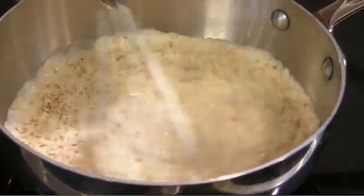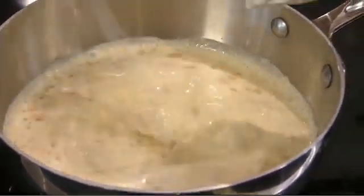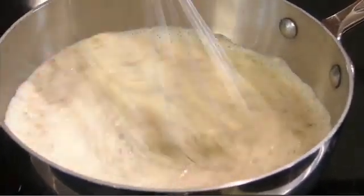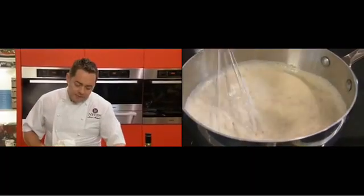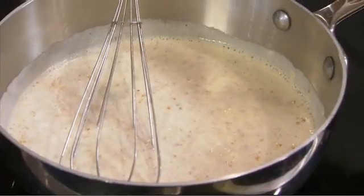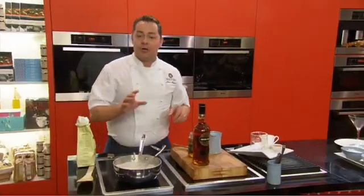What you want to do is to have the oats beautifully cooked, lovely and soft, and they will absorb all that lovely liquid. Let this come to the boil, and this can take up to 8 to 10 minutes to actually cook through. No salt, no sugar, we just leave it as it is. Every so often I'm going to come back to that.